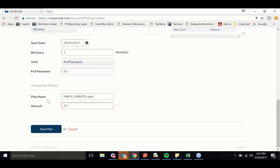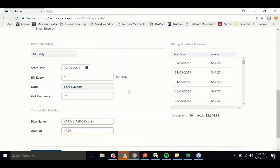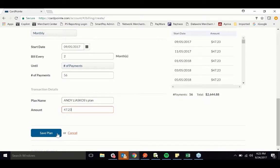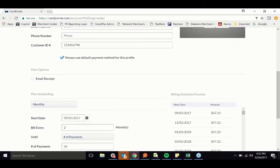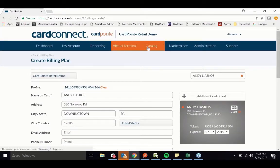And then my dollar amount is $47.23. And then here it's going to break out my payment schedule. It'll give me an overview of my total plan here. So I'm collecting 56 payments of $47.23 each for a total of $2,644.88. Merchant just needs to click Save Plan. That's it. They can go ahead and not worry about that. That's going to process automatically for them every month or every day, however they want to set it up.